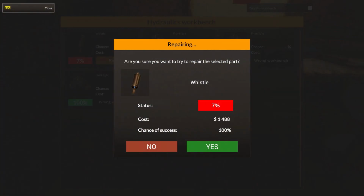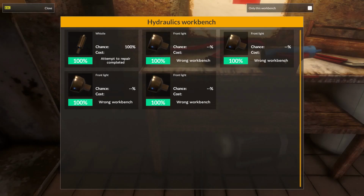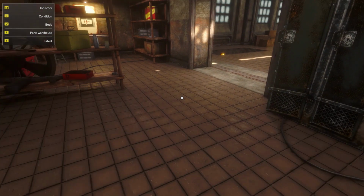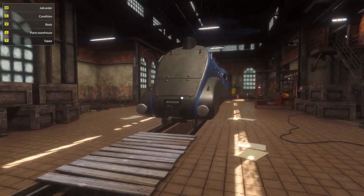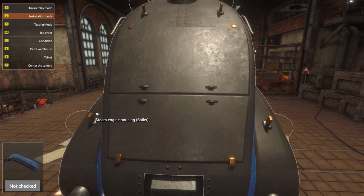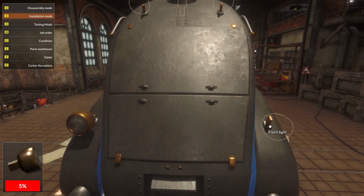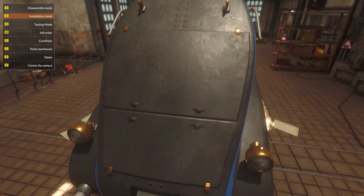Yes, it does. Okay. I wonder how they determine that. Technically, it's a mechanism. You pull the thing, and a cable gets pulled, and then the whistle blows. But then I could also see it being hydraulic, or more pneumatic. But anyway, all right. Installation mode. Let's get these lights on. I think next we'll improve our mechanical bench, the one with the gears for all the basic repairs.